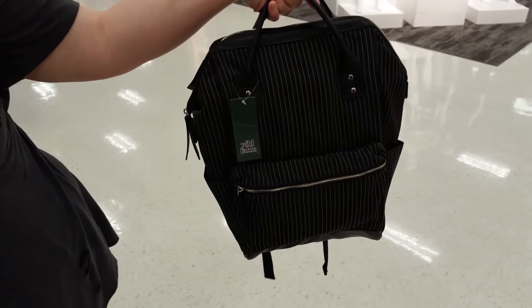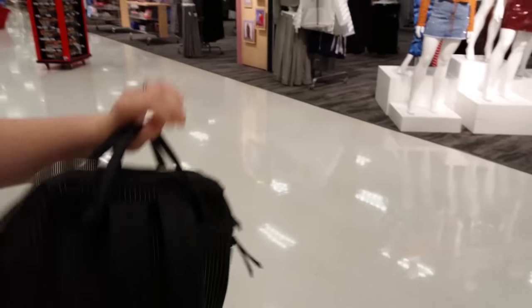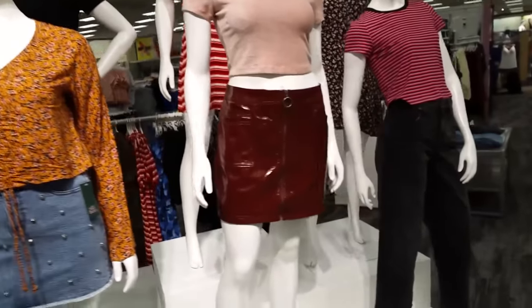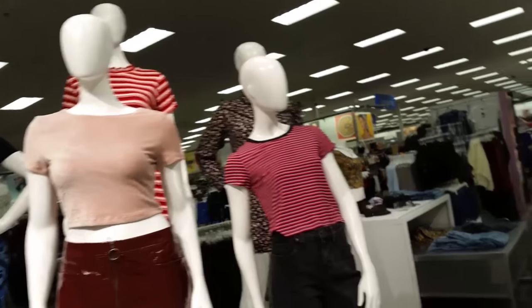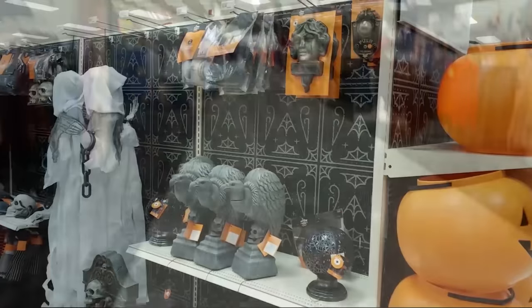What? That's not the bag, huh? No, but that's really awesome. It's got a people can take that. She's been trying to buy this bag. I don't know. So, apparently, like, the clueless fashion is in. Like, yeah, so that's a thing. I'm gonna go this way, and we'll head over to the Halloween section.